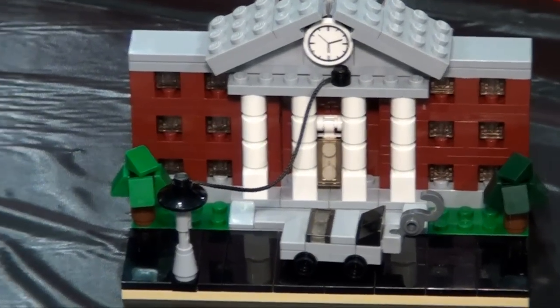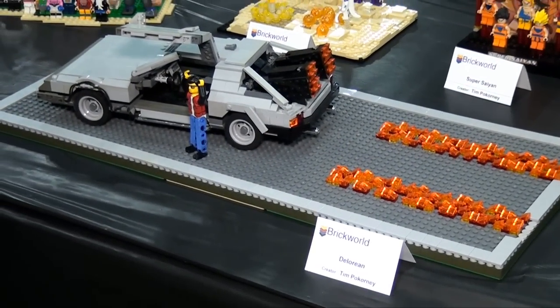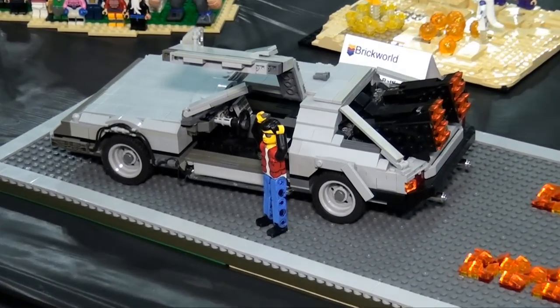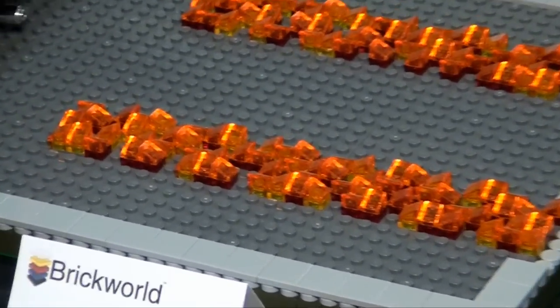And so here we have a lovely LEGO DeLorean. This is a larger scale than a Technic figure, which is that Technic figure standing there out in the front. I believe that would be Marty McFly, I want to say. I think so, yeah. So wonderful, wonderful DeLorean. Orange tracks behind it and everything, lovely fire.